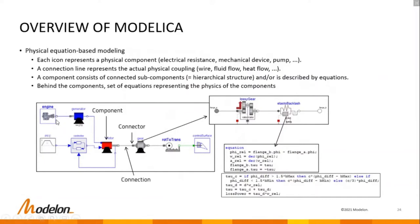You can see on the left-hand side an example Modelica model. Each icon here represents a physical component. For example, there is an electrical resistance, mechanical device, pump, motor, gear, etc. The connection lines between these components represent the actual physical coupling, like wire in the case of electrical modeling, fluid flow, heat flow, etc. A component consists of connected subcomponents. Inside components, there may be further subcomponents, and the lowest level of component is described by equations that follow the Modelica language.